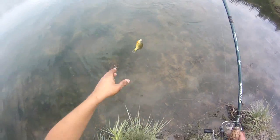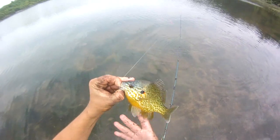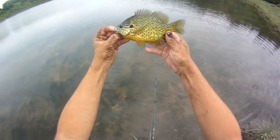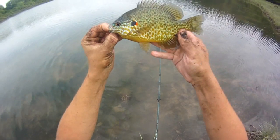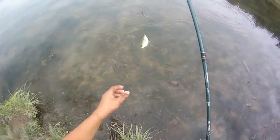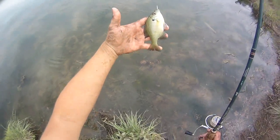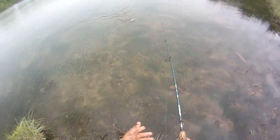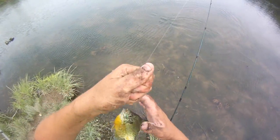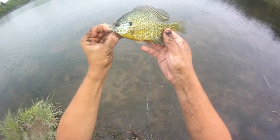Another little guy. Well, seen smaller ones today, I guess, but on the small side. That's a true pumpkinseed, for sure. Holy cow, that's a tiny one. Wow. 4 or 5 incher. It's like I never even hit this stretch. They're all dumb as any other ones. Amazing.